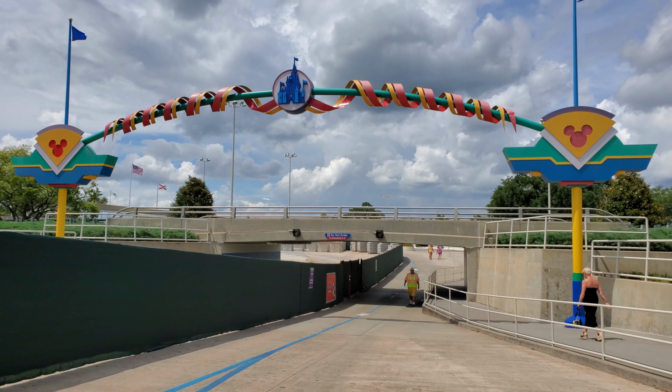So we'll start our update here at the new tram loading and unloading area here in the Transportation and Ticket Center parking lot. That's right, if you haven't heard, trams no longer take you all the way to the Transportation and Ticket Center, all the way up to security like they used to. During this construction, they actually drop you off back there where I just showed you. They turn around right here by these concrete barriers.